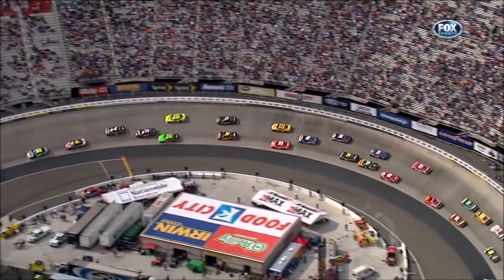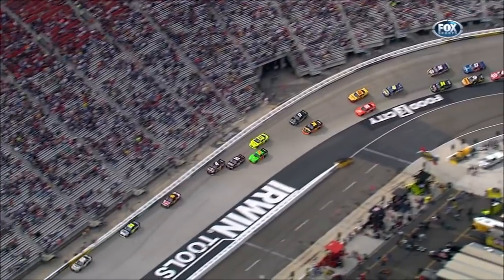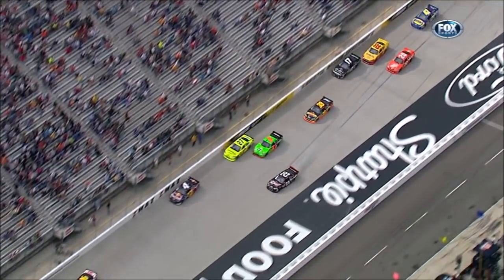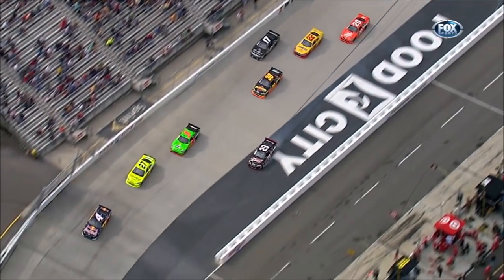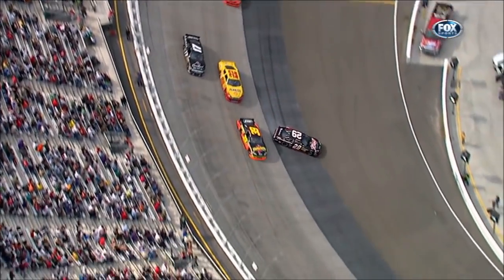Yep, coming off a corner over here. Let's see if he gets it. Pushes out. Looks like he thinks he's going to get the wall. He gets out of the throttle. Mark Martin in the 5 gets into the back of Harvick's 29 car. Everything looks pretty good right here. It looks like everything's going to be fine.